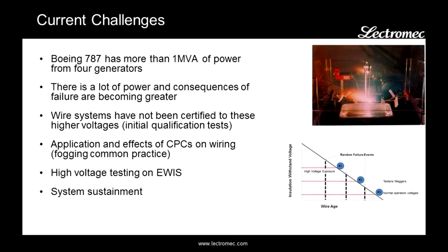Another challenge that we're starting to see is more high voltage testing on wire system components, which you'll typically get with the initial design or while the aircraft's in the field. The harness is pulled out and connected to a test system. The system will then run 500 or 1500 volts on each of the wires and look for a short from wire to wire or wire to ground. The question now that the industry is faced with is, if you hit these wires regularly, every month, 2 months, year, with these high voltage pulses, how does that degrade the overall reliability of the wiring system? And right now, Lectromec is doing work with the U.S. Navy in order to help quantify this effect.